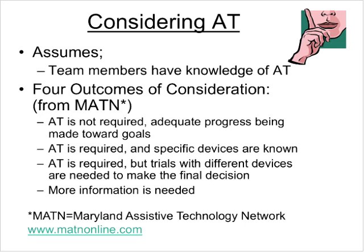Okay, and what does that mean? First of all, it assumes that team members have a knowledge of assistive technology. And there are four possible outcomes to that consideration process during an IEP. First of all, that AT is not required because the student is making adequate progress on their goals, so no AT is needed, and that just gets documented in the IEP.